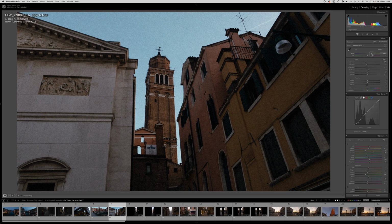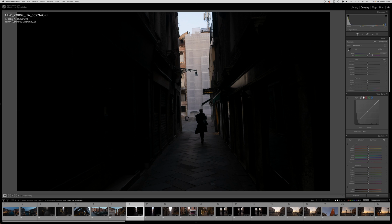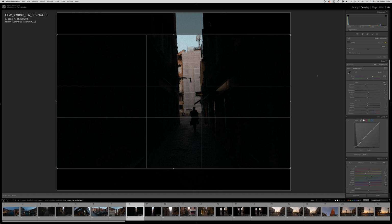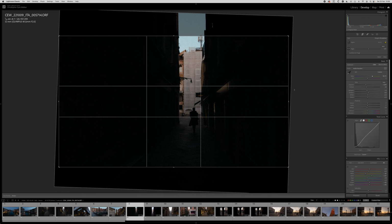I'm going to start warming up the images a bit if there's no sunshine. Yes, people walking through the empty streets of Venice. Literally 7 a.m. If I press I, I can show you guys. 7:15, 7:16 a.m. And solitary people walking down the streets. I just copied in my settings, and as you can see, very dark.